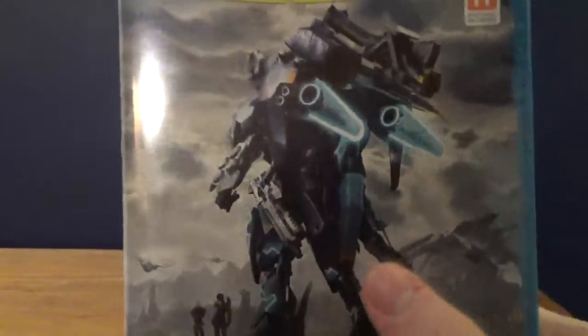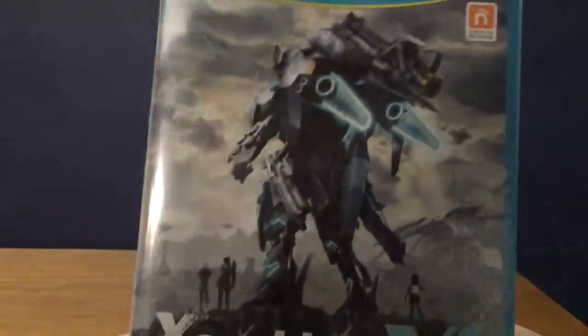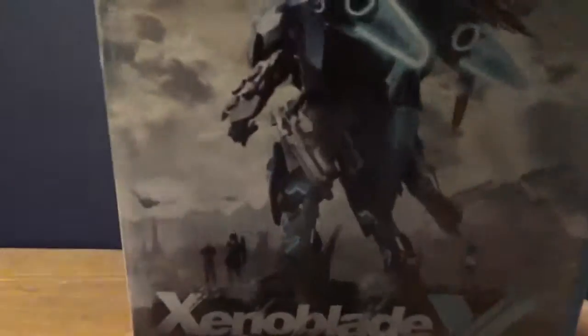Let's look at the box art. A Wii U, Nintendo Network ID right there. And look at that. That's called a Skell, if you didn't know. It's a pretty sick giant robot. They're called Dolls in the Japanese version. We've got some characters there. That, I believe, is Elma, I think her name is.